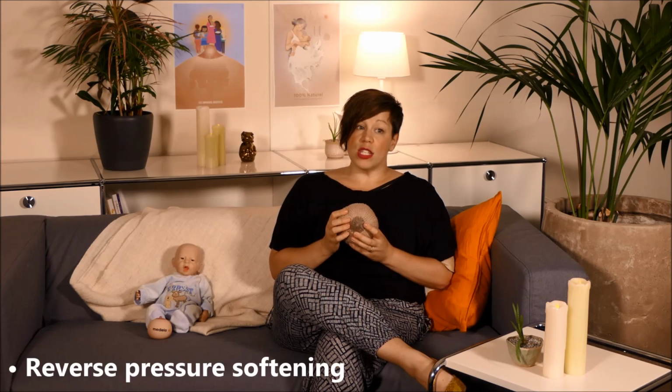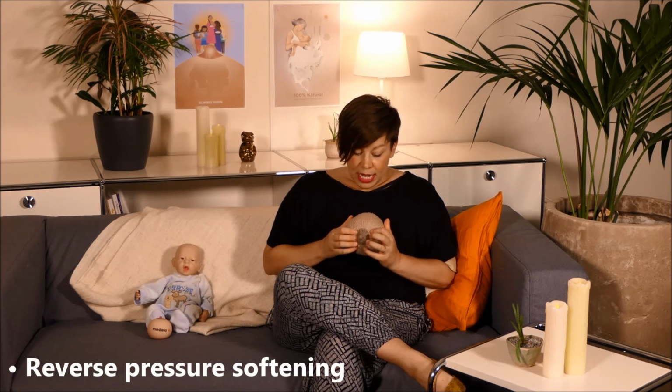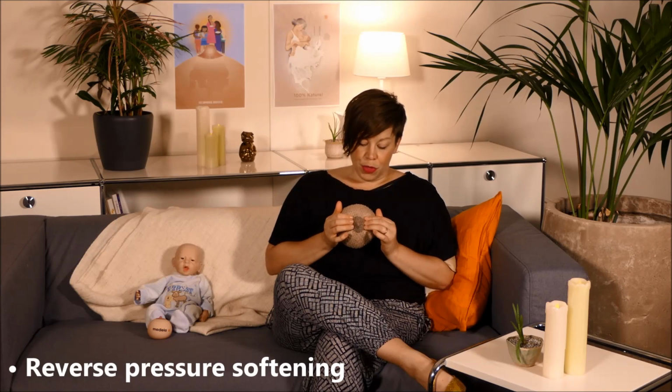The other thing that you might want to try is something called reverse pressure softening. It sounds like a complicated name, but all it is, with clean hands, you take 3 fingers and push in and back on your breast, and you hold it for maybe 40 to 60 seconds. Then you move your fingers around the breast, and what this is doing is pushing any fluid back into the breast itself and helping to soften around this areola so that the baby can attach and feed well.